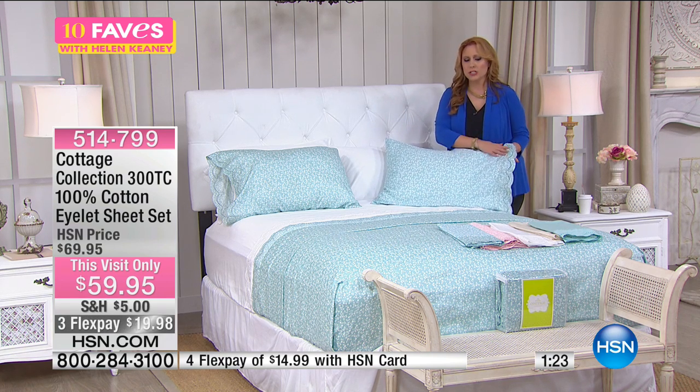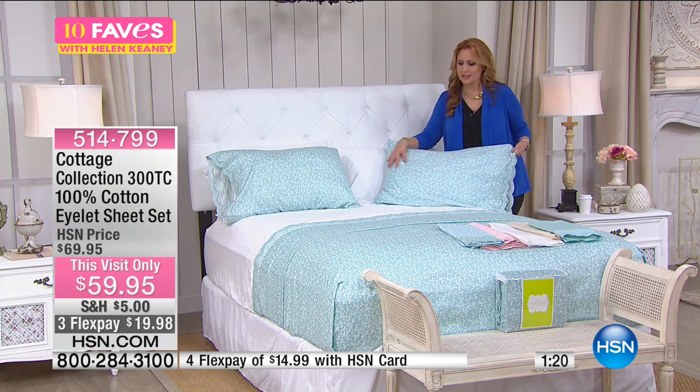Rob, it's getting very popular. Which is the most popular color? I'm thinking it's white, because this white is so perfect. Perfect.